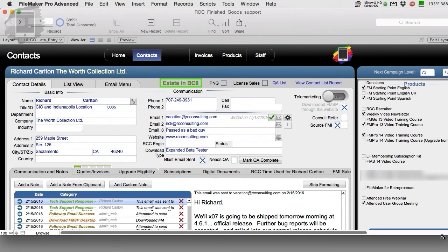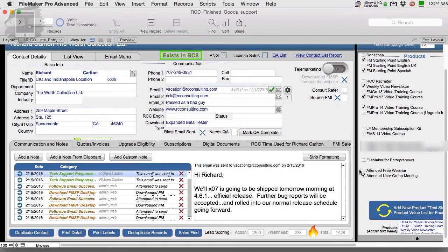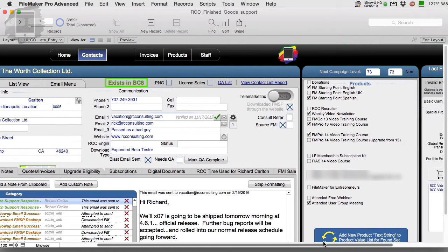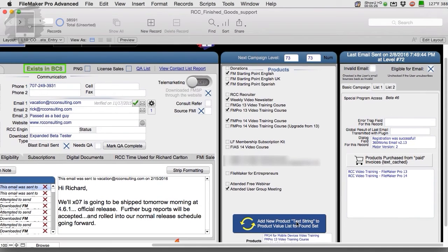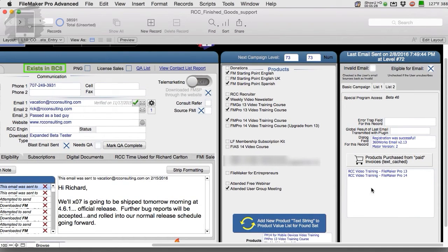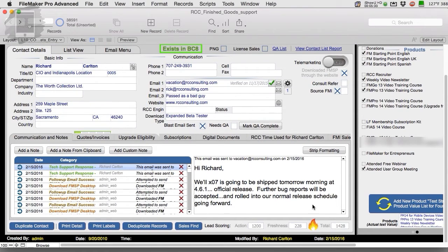In this copy of FM Starting Point, here's a sample record I have. It's got all sorts of capabilities in here that are specific to RCC operations, right? Special program access, classified program access here for some people. We know what campaigns they're operating in here. We know what products they've purchased. We even have a lead scoring system that's part of FM Starting Point as part of our interaction with customers.